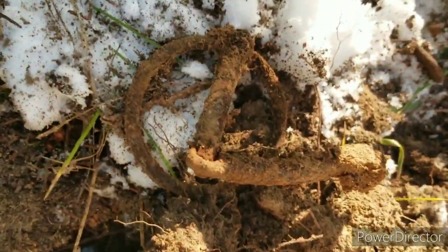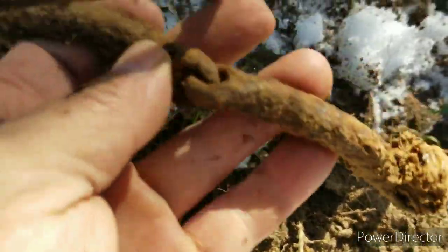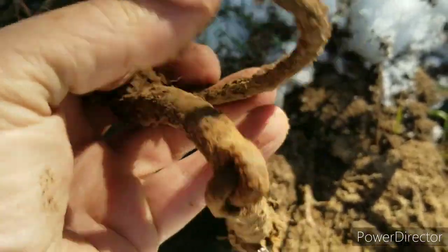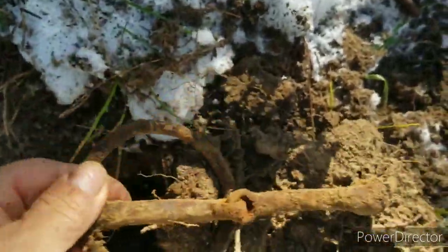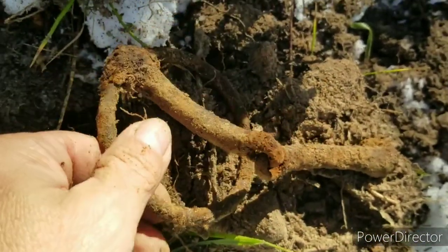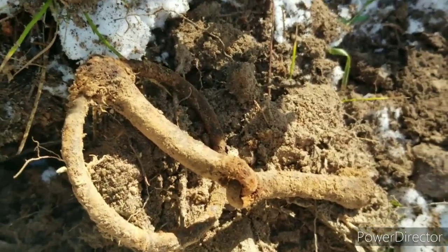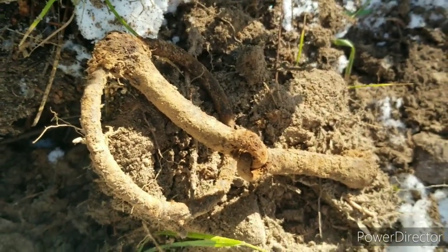Check this out. It's a horse bit. I love these things. It's still hinged and working. Pretty darn cool. I just got here. This is that little town where I found the doll head, and it's been pretty hammered. But we thought we'd come out for a couple hours. So anyway, moving on.